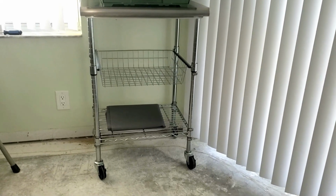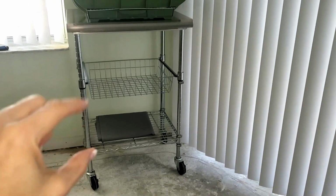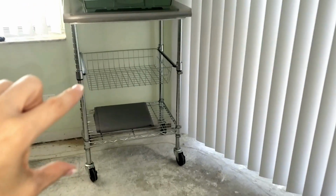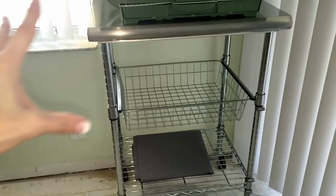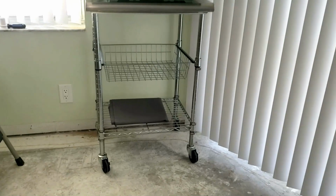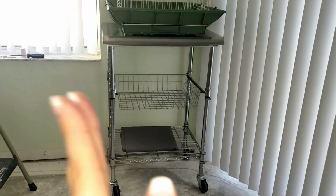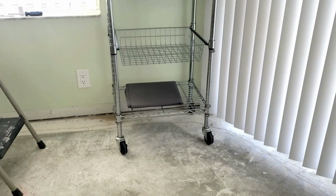I'll link down below where I got it. Please do not place your bird's play stand or cage on top of this unless you secure this little table on wheels, because it's very, very unstable and your bird can get seriously injured when the cage comes crashing to the ground, because this thing is a piece of junk. But you can make it safe.